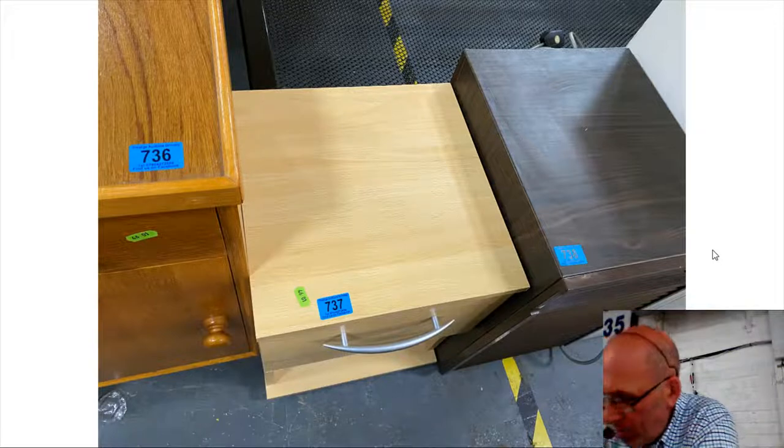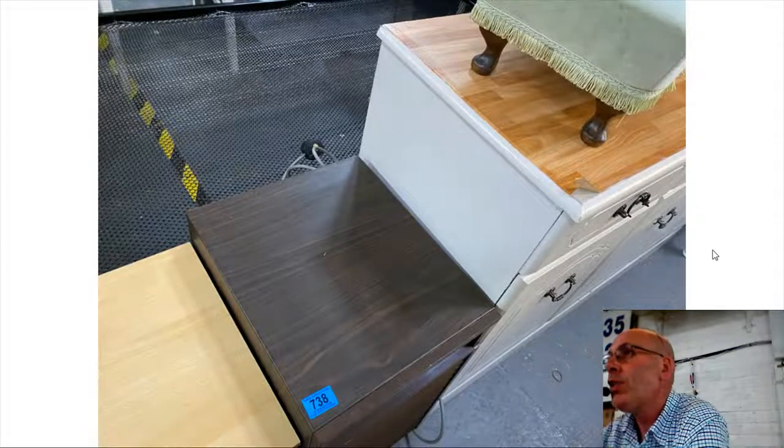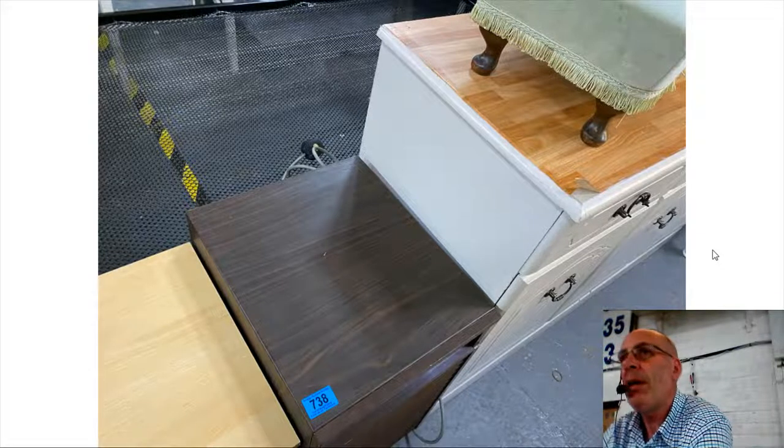2108. And lot number 738 is a humidifier. Start me a couple of quid. Two and bid. 3 anywhere. £3 anywhere on this one. Selling away then at £2.